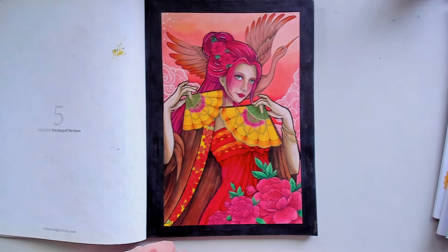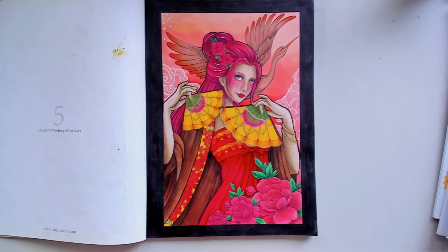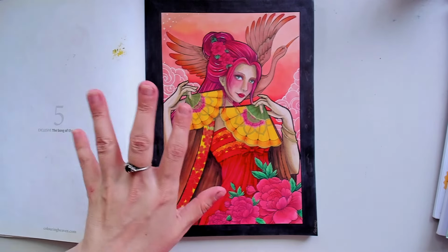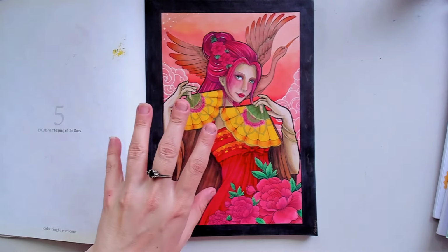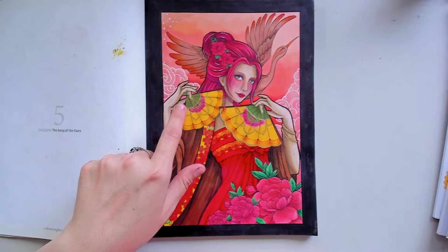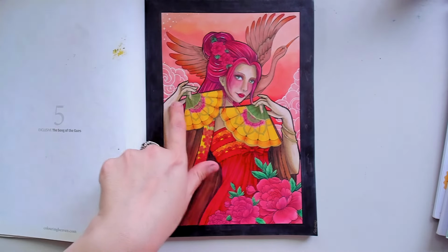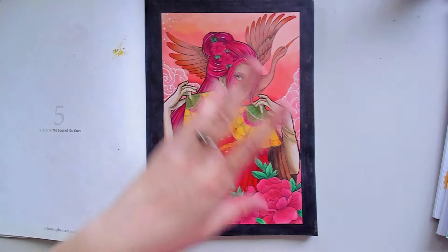Alright, this one here is based in alcohol markers, and there is some Posca highlighting and metallic gel pens. When I originally coloured this, I knew I wanted to do reds and oranges and browns and peach. And then I knew there'd be a little bit of green because of the leaves. So I knew there'd be leaves on here and leaves on here, and I was like, cool, I'll just bring it into the fan and it will bring it across.